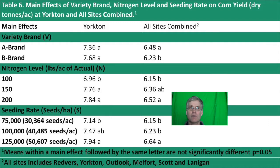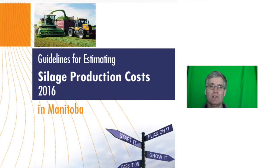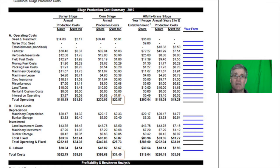I found it difficult to assign a value to the corn forage. Corn forage is not readily traded. Manitoba has a nice publication for estimating silage production costs. In this publication, they cite production costs for corn silage as $20.87 per wet imperial ton, if you're just considering the operating costs. If you consider total costs, then the cost of producing a wet imperial ton of corn silage is $31.40.